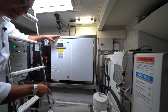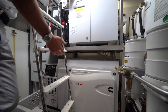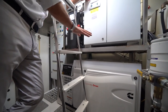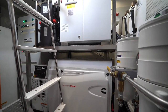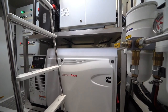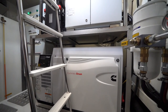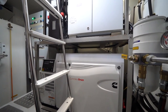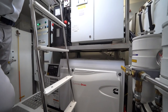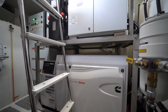Onan, Cummins Onan, same company, American brand generator. In this case we have a single unit, 21.5 kW, which is way more power than what you need on the entire boat. So this unit obviously is capable of supplying power for the entire boat with very minimum power management.